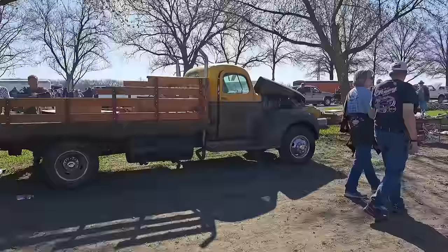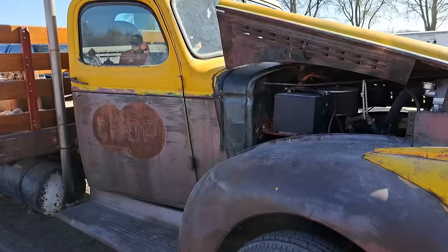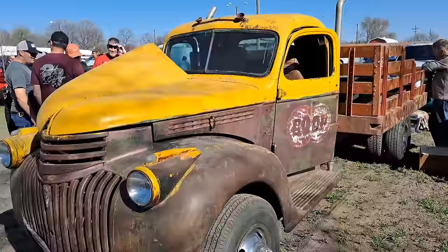This guy's got a cool Chevy. This is another one that's been driven here. He's hauling his load in there. Kind of a good patina. Co-op on the door. Probably a small block Chevy, I'm guessing, in there. Kind of a cool truck. Good looking truck.